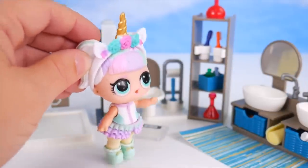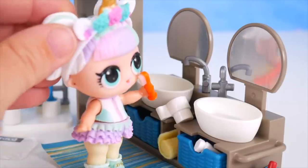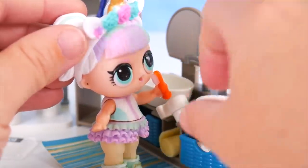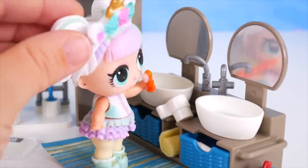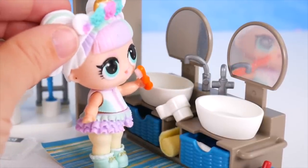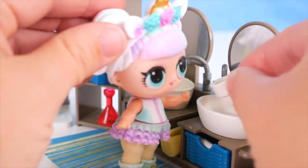What's next? Brushing my teeth. Just need to grab my cup and my toothbrush. Don't want to forget my toothpaste. All right, little bit of toothpaste. And you're all set. Tops and bottoms. All the way in the back. Want nice clean teeth. Now it's time to rinse. Get a little bit of water in my cup.